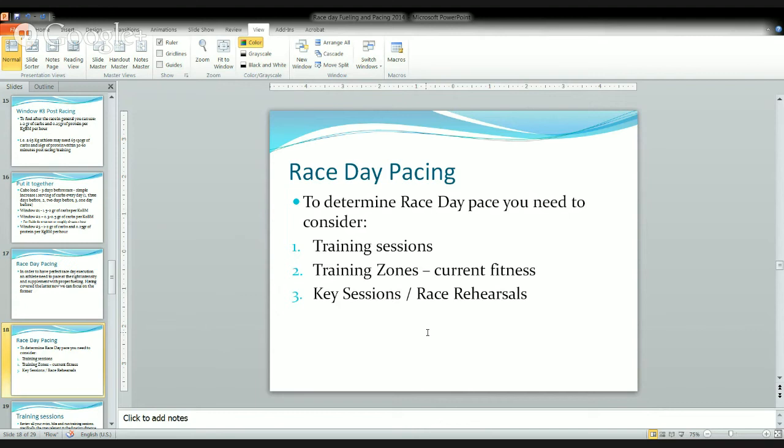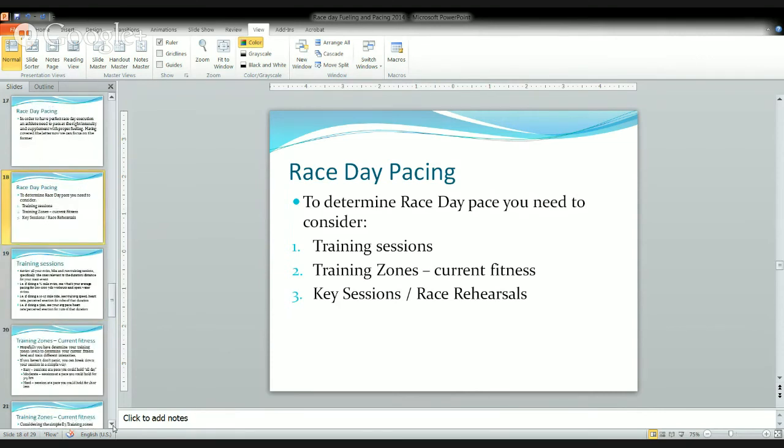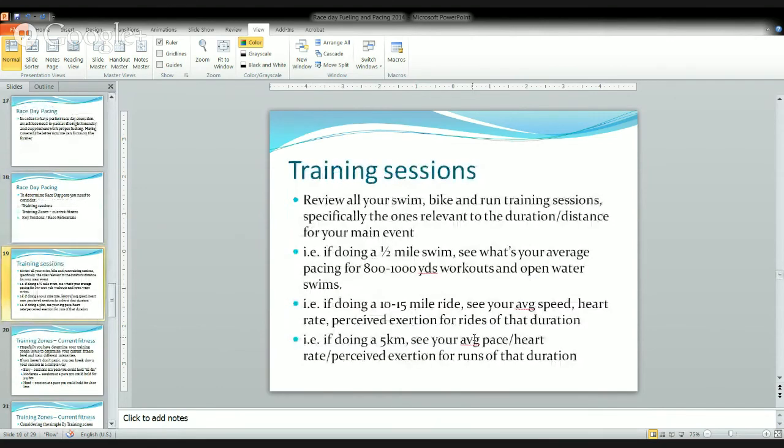And race rehearsals are mini race simulations that you may or may not have done, but if you did, they're great to test certain things related to your race, like your pacing or your fueling. Okay? So, training sessions. You're gonna take all your swim, all your bike, and all your run training sessions.